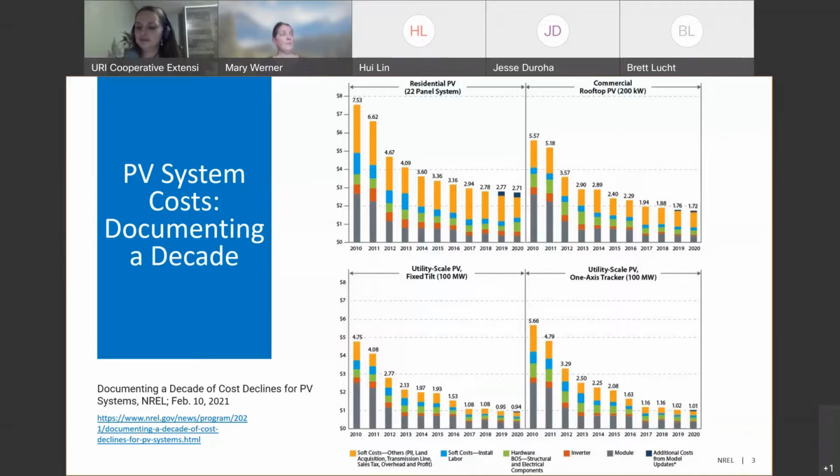If you look at the color coding of the bars, it shows where the costs are. You can see if it's in the module, in the inverter, in the hardware to install the system, if it's in the labor to install the system, or if it's in soft costs like land expenses or customer acquisition, things along those lines.